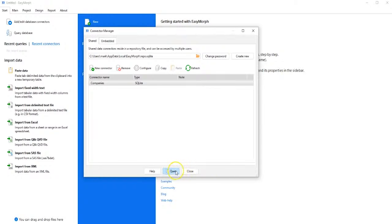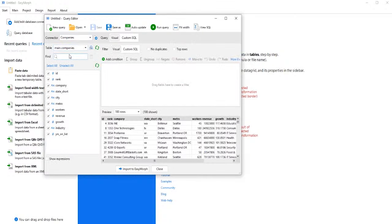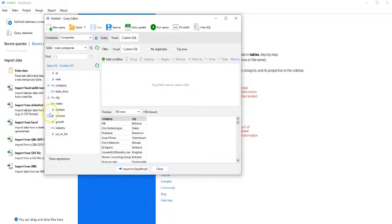Next, we're going to query the database. We'll open the query editor. As we see, the connector for type Companies is automatically presented, and we'll choose Companies as the main table. This immediately presents the active fields of the database. I'm going to unselect them and choose specifics. I'll choose Company, City, Workers, Revenue, and the short form of the state for the company.